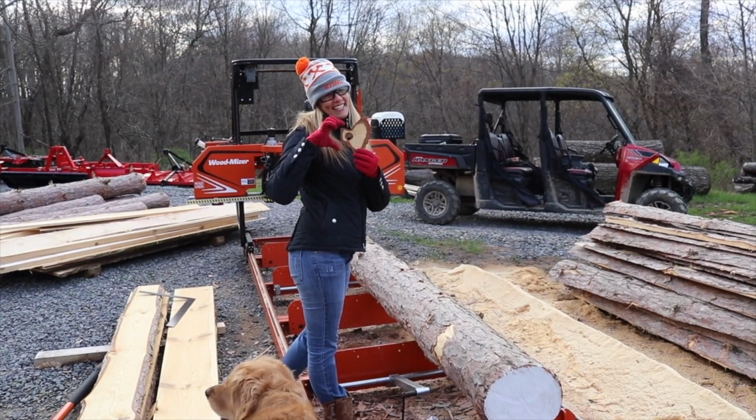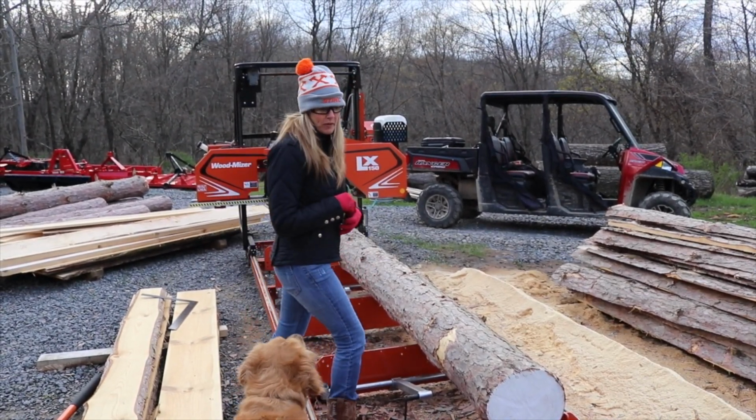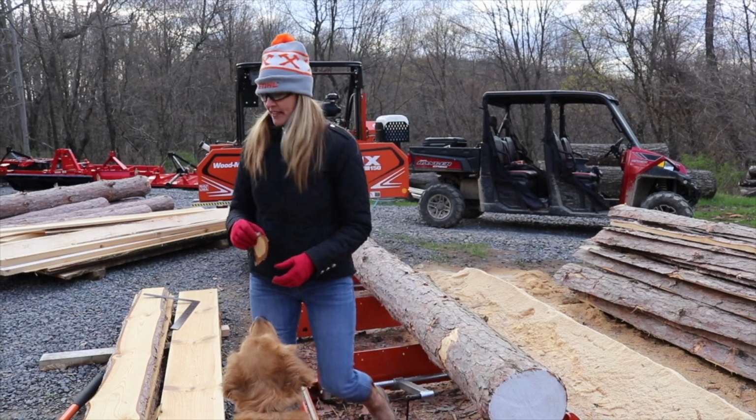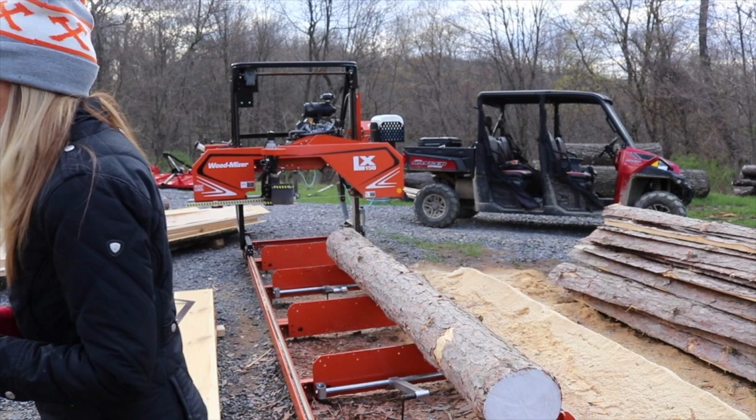We're not really in a big hurry tonight, are we? It's kind of messing around. No, Rue, I don't want you to have it. I'm going to keep it. Every time I find a heart-shaped piece of wood, your dad's like, put it on this letter. Let's go!